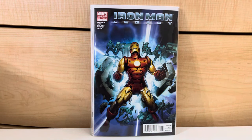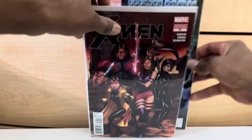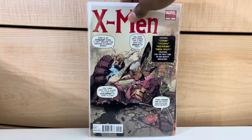Another variant. We have Iron Man Legacy number 1. This is another book that doesn't go for anything, but it's a variant, so I'm just like, all right. Actually, you know what? I should have done Iron Man Legacy and then did X-Men 20. And then that would have been a good segue into this. It could have been a great segue into this.